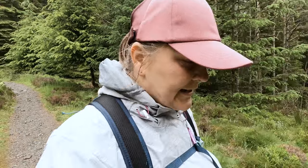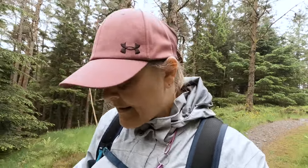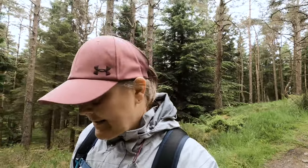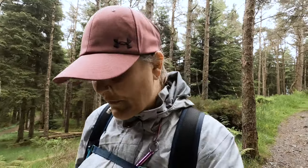So I think we said it earlier, I think Whinlatter Forest is a mountain forest. I think it's the only mountain forest in England, maybe possibly the UK, I'm not sure, probably England, because we don't have too many mountains in England, more like hills. So this is a proper mountain forest, and it certainly lives up to that. We've been to a few mountain forests in our time, and it certainly is.